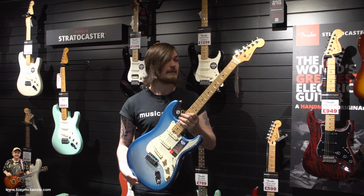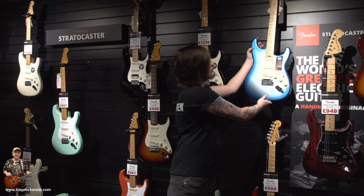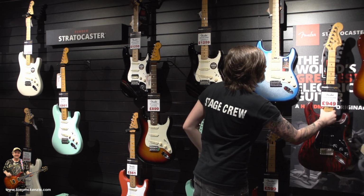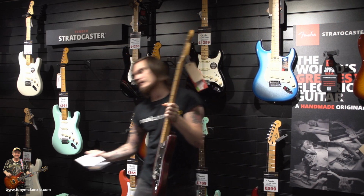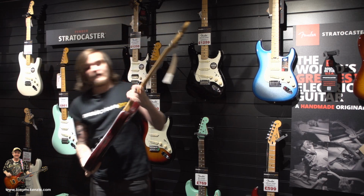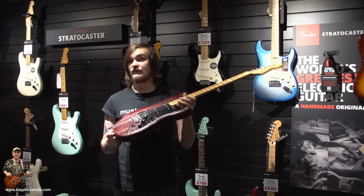Awesome. What else you got? I also forgot, I've actually got here, funnily enough, this thing of beauty, which is a bit of a weird one. Fender did this about 2 years ago, and it's a sandblasted Strat.